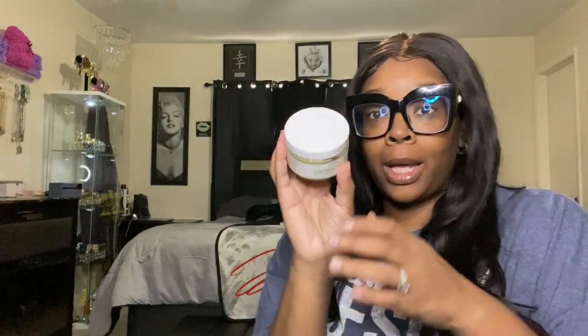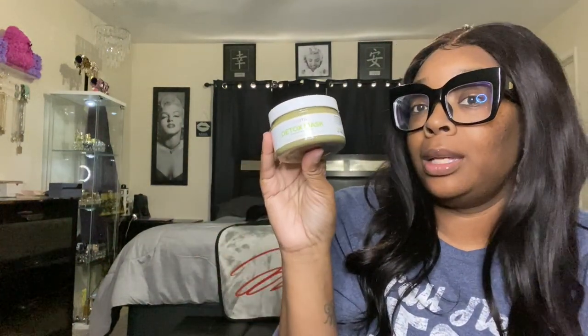So this is mine. I just got it out my skincare fridge. It looks like this, okay? It's a detox mask. There's nothing else I can say about it. It grabs all that dirt and gets it out your skin, and look at that dent. Thank you, Teamy, because she's been putting a dent in it.